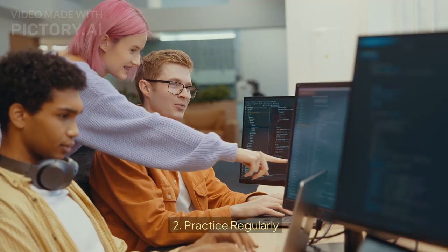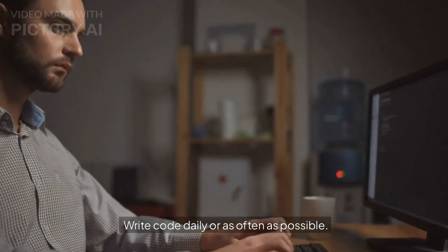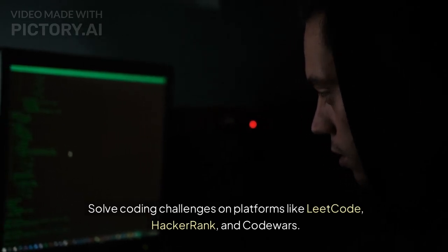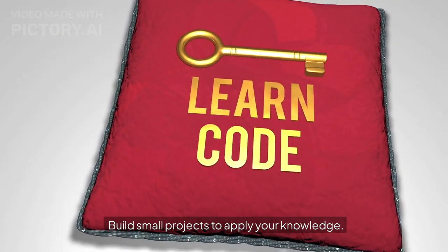2. Practice regularly. Write code daily or as often as possible. Solve coding challenges on platforms like LeetCode, HackerRank, and Code Wars. Build small projects to apply your knowledge.